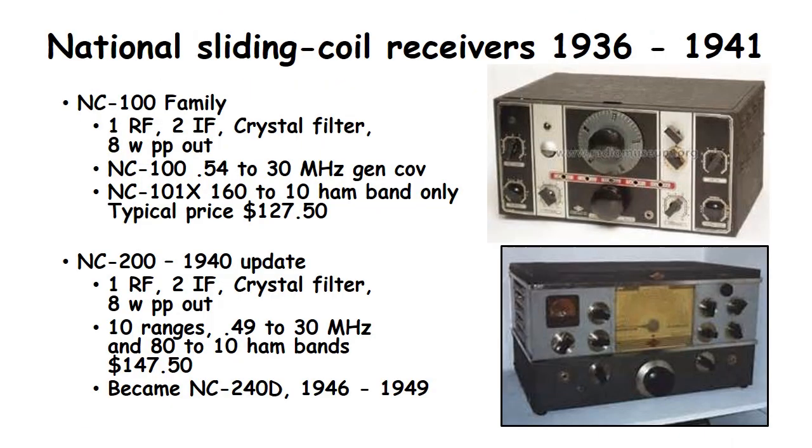These are some other National receivers that came along in the 30s. In 1936, National developed the NC100 family, which was a 1RF, 2IF crystal filter receiver, much like the RME69. This one was more for a shortwave listener. It had 8 watts of push-pull audio. However, they also had a version of it. They initially made a special for Jim Millen, which covered only the 160 through 10 meter ham bands. But it became well known and so popular that they built it for amateurs as well. And it cost a good bit less than the HRO.